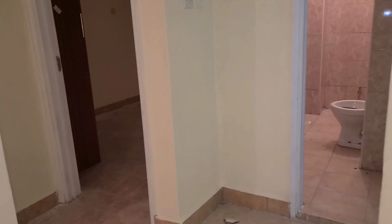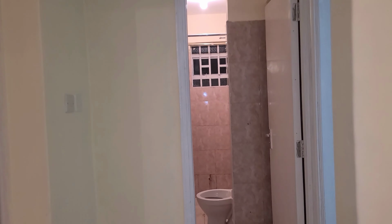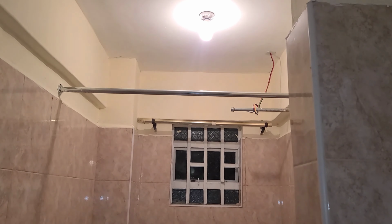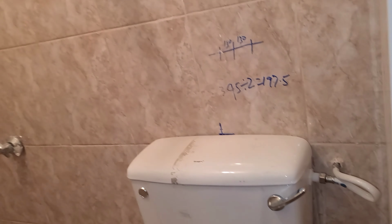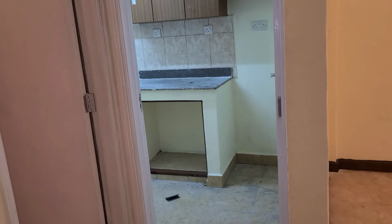So guys, from the living room we have the washroom. It's combined, a toilet and bathroom. It's quite large, not a small one. And from there, guys, we move into the kitchen.